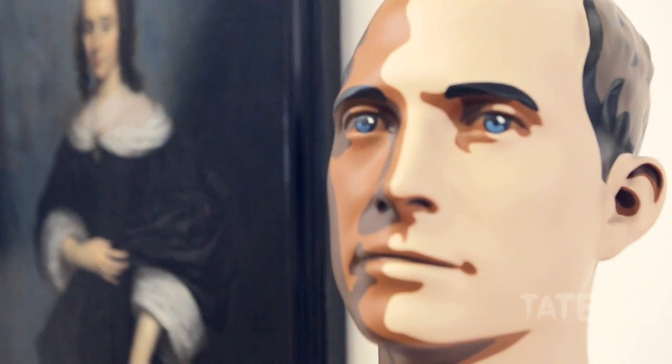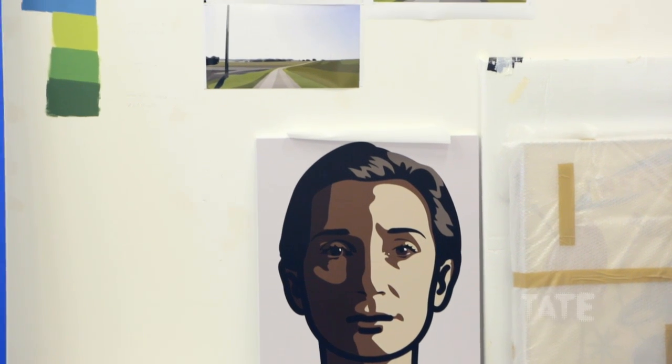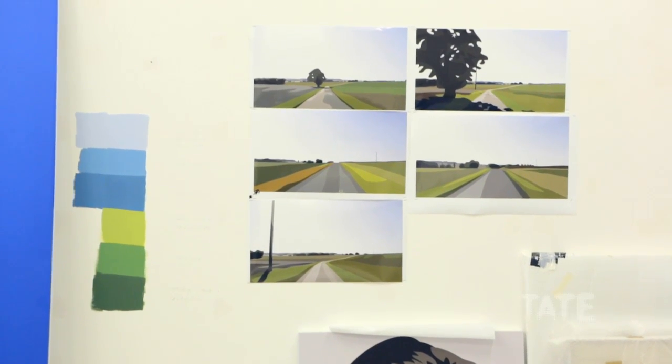This time it was because I was looking at people's faces. That time it was because I was looking at landscapes. It doesn't particularly mean that I've got an overall theory that I want to bring all these things together to make an overall statement. It's more that I just work on what interests me.